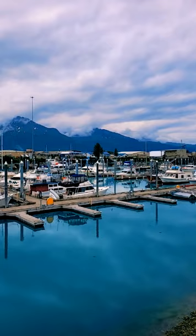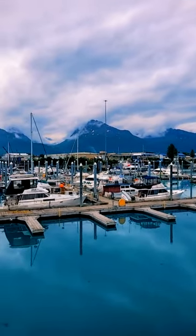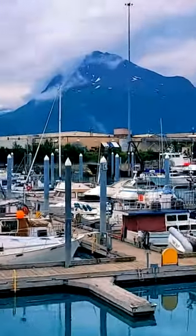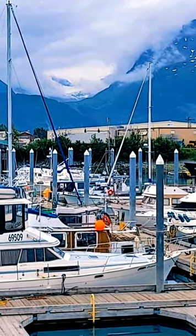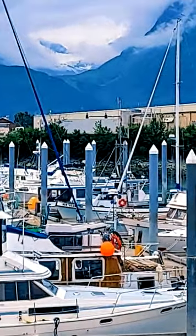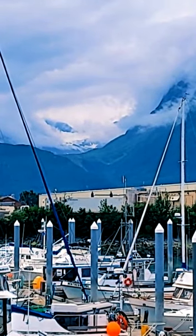Let's see here if I can zoom in on this. Clouds are breaking a little bit across the bay here. Hold on, everybody. Try and get it set up. You can see the glacier there breaking through the clouds. Sorry if it's a little bit grainy. But that right there in the middle, that's a little bit of one of the glaciers in the area up there between the mountains.